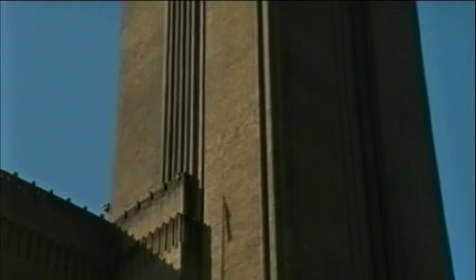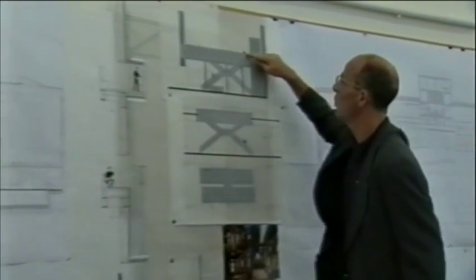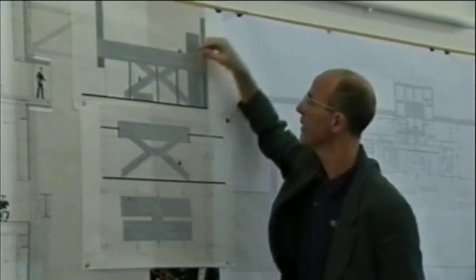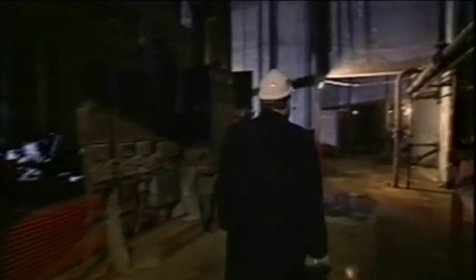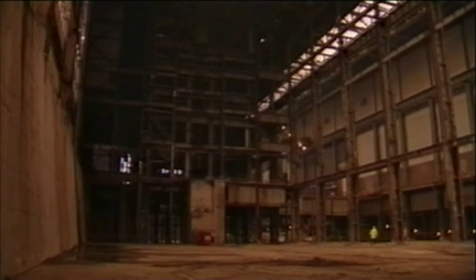All through 1996, the architects just kept on designing and redesigning when the construction team were desperate to start. We haven't finalised the building that we should have done, and I want to start on time, and it's a big worry. Now, 1997 is to be full of surprises, good and bad, as the old building reveals some of its secrets to the Tate team.